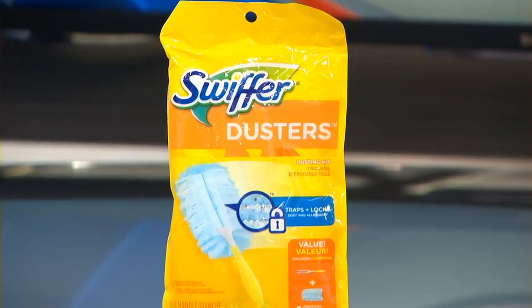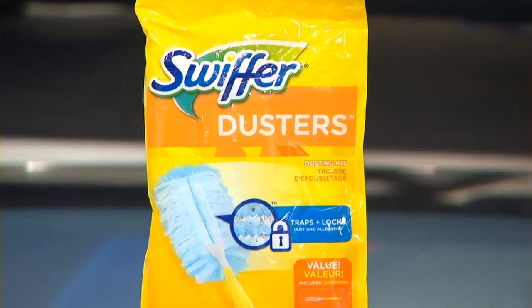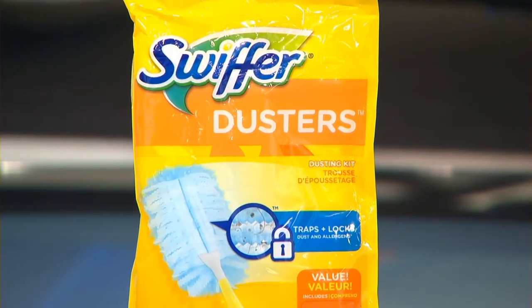Exactly, yep. And then my other favorite product is the Swiffer duster. I have to have it in my home at all times with 3 young kids. And I recently discovered that you can take the head off with the sheets and put them in a laundry mesh bag and throw it in the washing machine, so you don't have to constantly replace your product or constantly be buying those sheets. Very convenient.